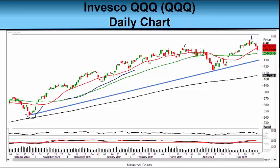Then in April, like the SPY, weakness set in. The Qs finally dipped below the 20-day on this candle. And then here on this candle particularly, it really dove below the 20-day moving average and closed below the 50-day moving average right here on April 15th for the first time since early November of 2023. A few days later, the 20-day moving average collapsed, right here over the 50-day, which of course is a negative sign.